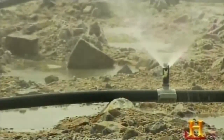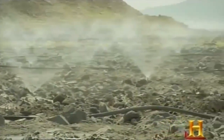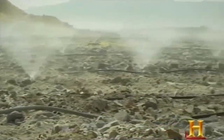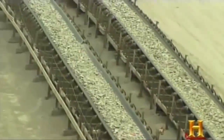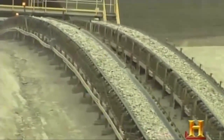And the solution contains sulfuric acid. This comes in contact with our ore, and it converts it into a solution of copper sulfate. The copper sulfate then travels down to one of our processing facilities where we ultimately extract the copper. Ore that's not a candidate for leaching takes a different processing path.